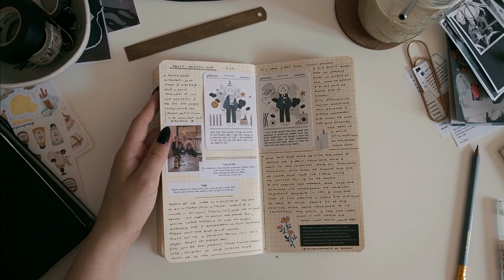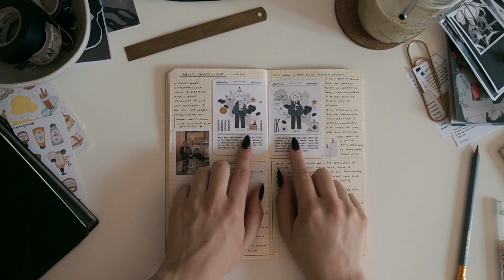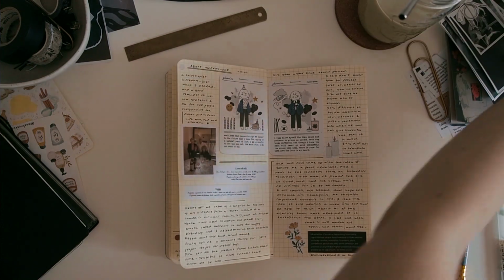This was a spread about my birthday. I turned 21 this year. These gloomies cards are from Petite Gloom as well. I always have some at the back of my books.